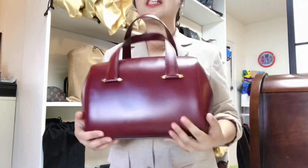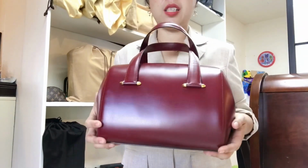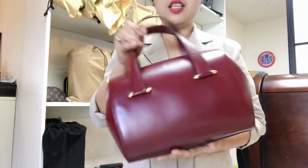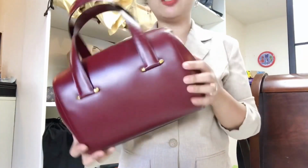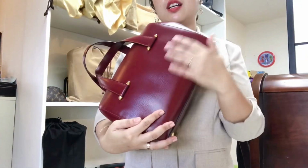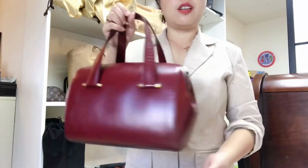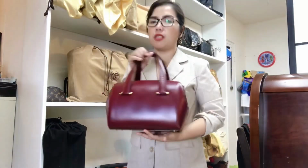The material for this one is leather. They did not specify what kind of leather, just leather. But the color, if I were to say, is maroon. But based on their description, it's a Bordeaux color. Bordeaux? Oh, did I read it correctly? Bordeaux? Or what is it? So this is it. It's a little rigid as a handbag, see?